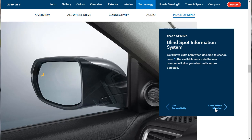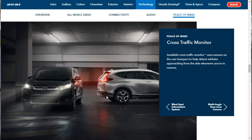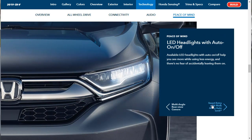There's blind spot information system. That way, when you're getting over, we know how that works. It's pretty self-explanatory. Then there's the cross-traffic monitor. You're backing up out of spaces. It's nice because sometimes there's cars on either side of you and you really can't see. You got to back up way out there into the danger zone. So guess what? With rear cross-traffic monitor, you don't have to do that. And then they're saying here there's a multi-angle rear view camera. Yeah, there we go there.